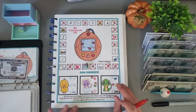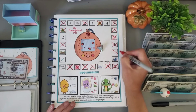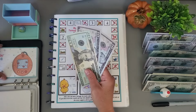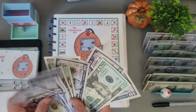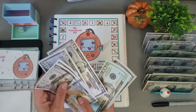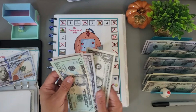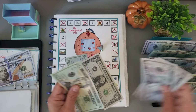Let's go one more time. 3, 1, 2, 3. So this 3 is actually going to be 30. And so I'm going to stop there. 20, 30. And so we're putting $40 in here. And we have 1, 2, 253. Let's grab 100. 20, 40, 50, 60, 70. So let's grab 20, 30, 40, 50.